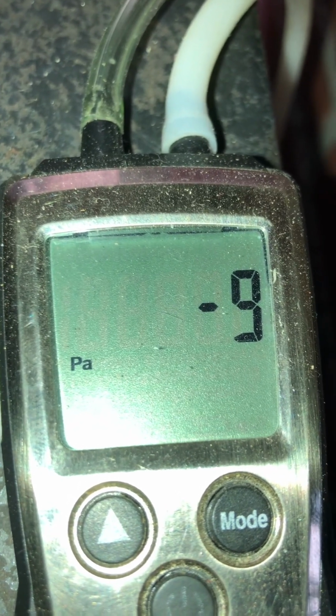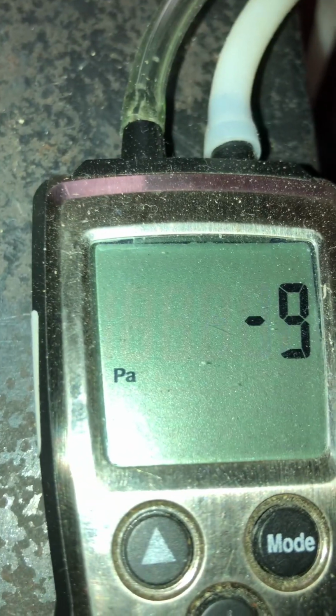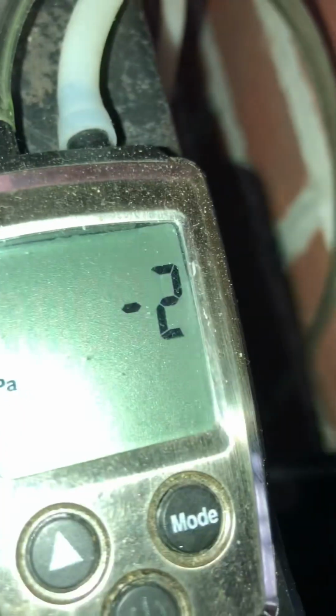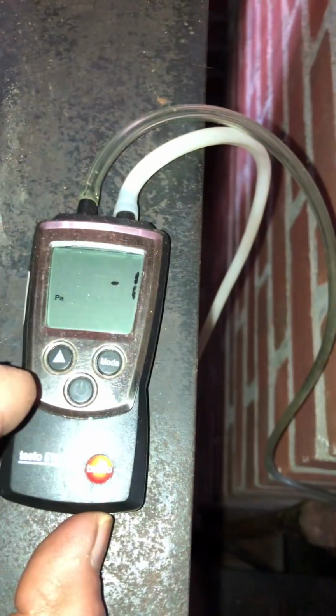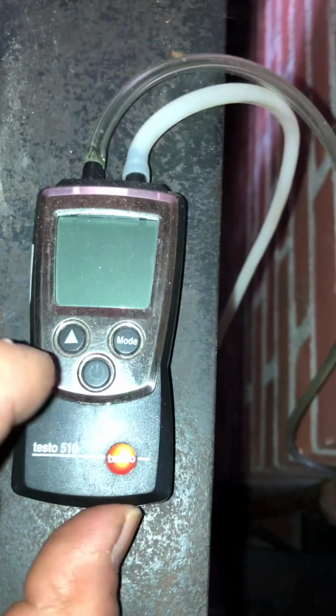This is how we start the whole party off. And that's comparable to the inside air pressure of the house. So you've got basically average minus 10 pascals of air pressure in the chimney on a good throat chamber setup.